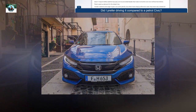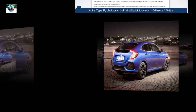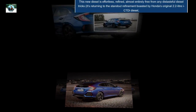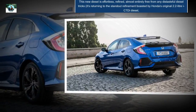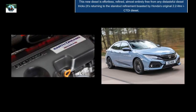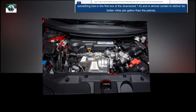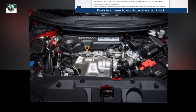Did I prefer driving it compared to a petrol Civic? Not a Type R, obviously, but I'd still pick it over a 1.0 litre or 1.5 litre. This new diesel is effortless, refined, almost entirely free from any distasteful diesel tricks. It's returning to the standout refinement boasted by Honda's original 2.2-litre i-DTEC diesel, something lost in the first era of the downsized 1.6, and is almost certain to deliver far better miles per gallon than the petrols. Family hatch diesel buyers, it's genuinely hard to fault.